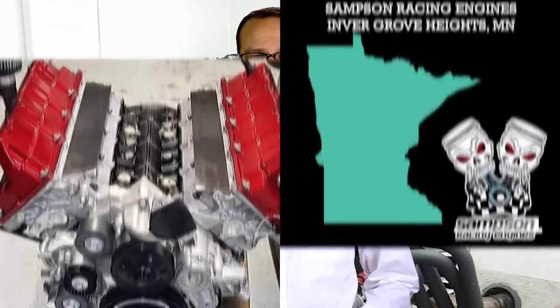If you know Jake Sampson of Sampson Racing Engines, then I don't have to tell you that Jake knows his stuff when it comes to engine work. He learned everything he knows about engine building from his grandfather, Mike Kelly Sr., who runs Kelly's Automotive still today at the ripe age of 82.